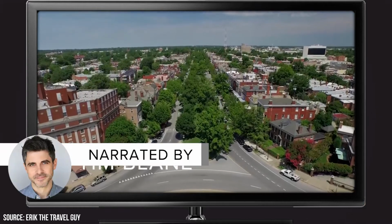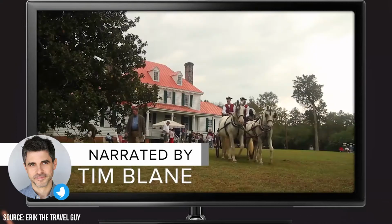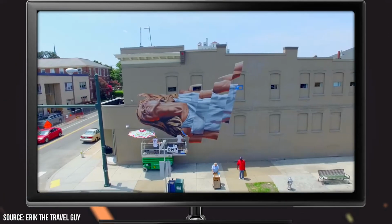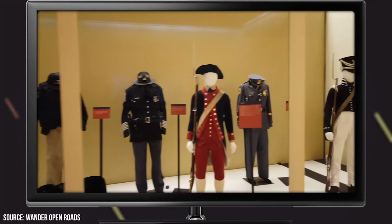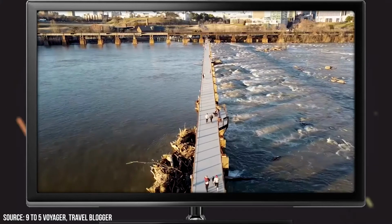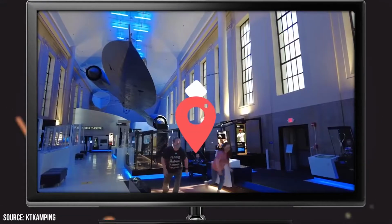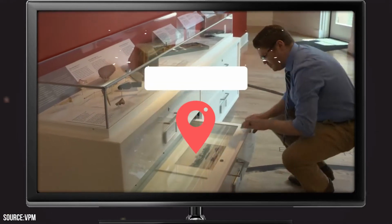The best things to do in Richmond, Virginia include a nice mixture of activities for history buffs, city lovers, and people who appreciate nature. Whether you're interested in learning about the rich history of the state at one of the city's many museums or taking a leisurely stroll along the James River, keep watching to find out about some of the best things to do in Richmond, Virginia.